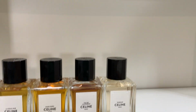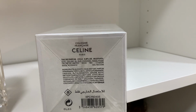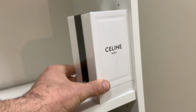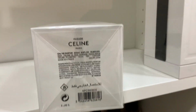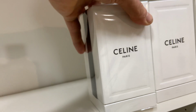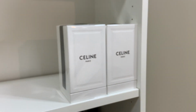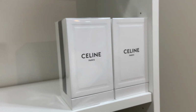And here you'll see I have picked up a few more. This is Cologne Français. Okay, this is their take on fig. You go over there. And this is Parade. Very beautiful bergamot white floral perfume. Very fresh. They have a nice line of fresh perfumes.